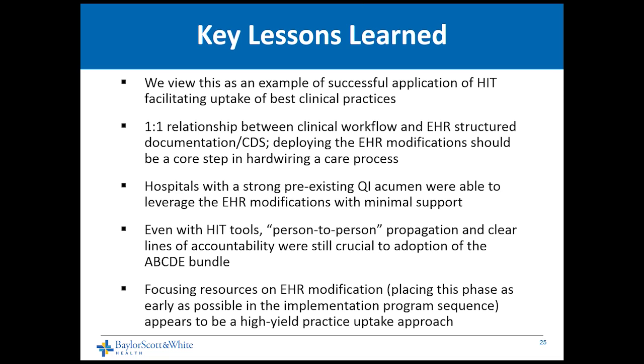Andy, this is Allison from Denver Health. Hey, Allison. Hi. I was just wondering what EHR you use. So Allscripts. Allscripts. Okay. Great. Thank you.